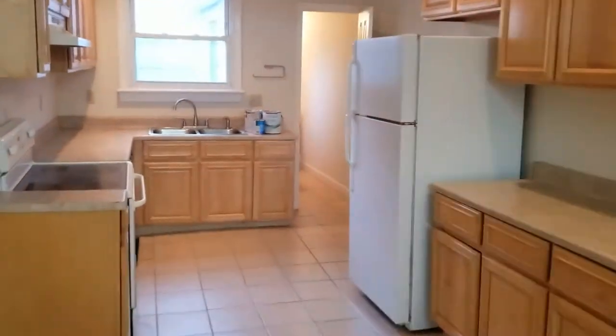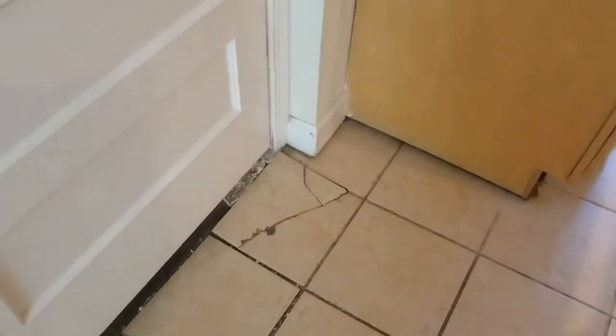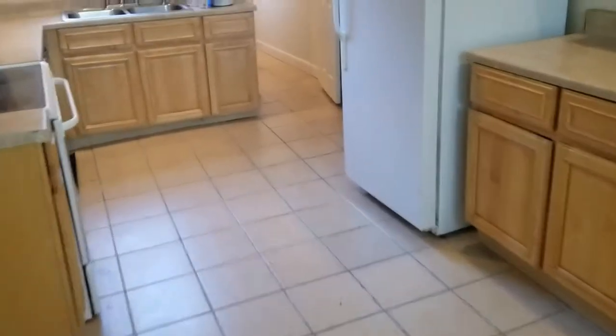Nice big kitchen here. This right here is one of the problems that you get into sometimes when you try and put ceramic tile in. There's luxury vinyl plank, which is kind of a better option. They also make tiles in that form. Dora Ceramic is the brand that I always go with.